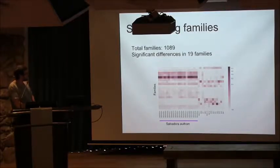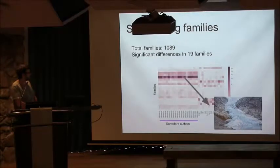This summary answers this question, because out of over 1,000 groups of bacteria that we found in the sample, there are only 19 families that make the difference between the samples. Most of the bacteria happen everywhere in variable abundances. And only 19 of the groups vary according to either geographic location or, more often, the conditions in the site, the environmental conditions.